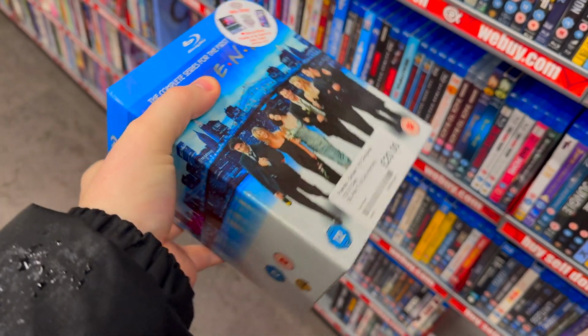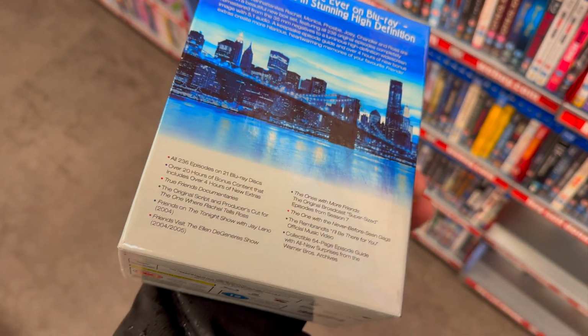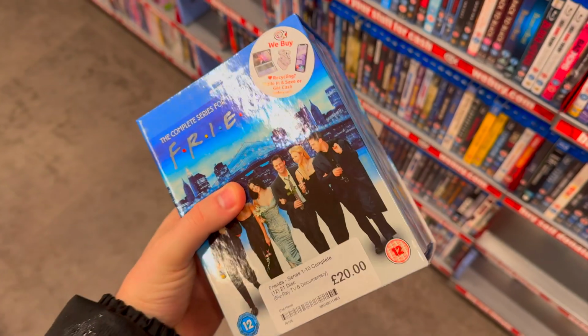I didn't pick this up, and to be honest, I wish I did. It's immaculate condition and it's £20. Fantastic deal for all 10 seasons, so that is there.